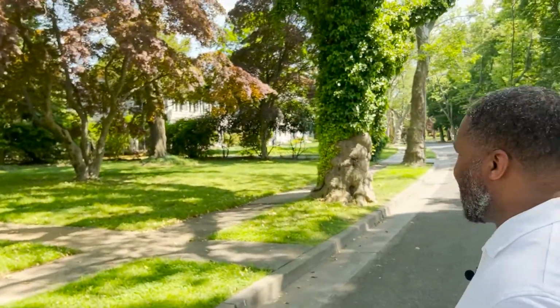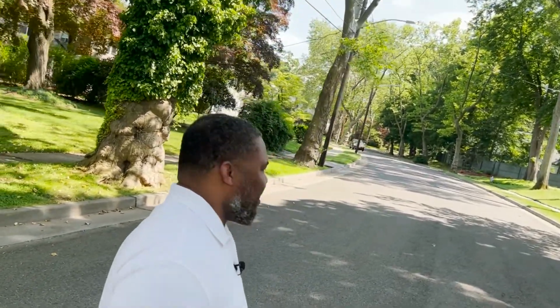So I'm just going to continue to pan a little bit just so you can see and appreciate the block. I'm not going to walk the entire block because, again, I gave a drive-through just a moment ago, but I just want you to be able to get an appreciation of the general surrounding. I'm going to go a little bit around the curve here so you can see a couple more of the colonials.